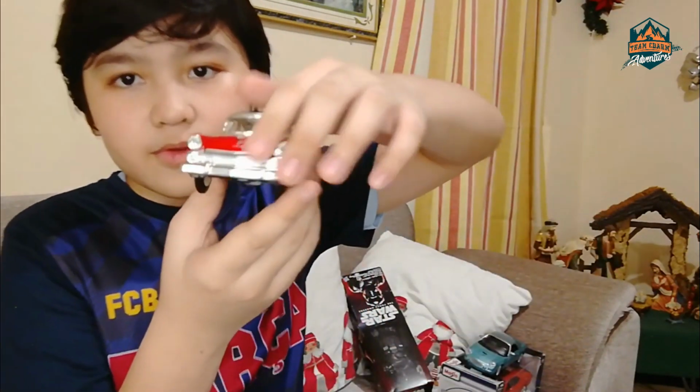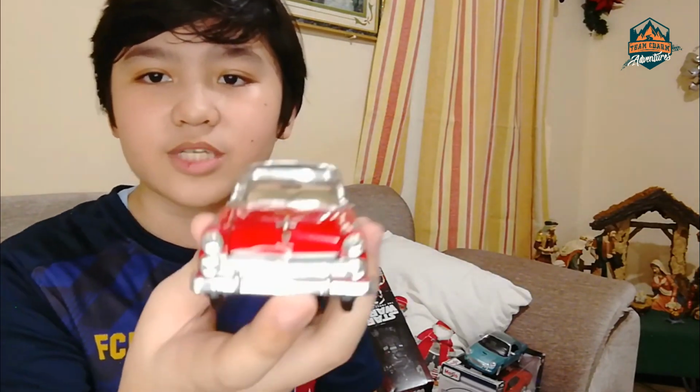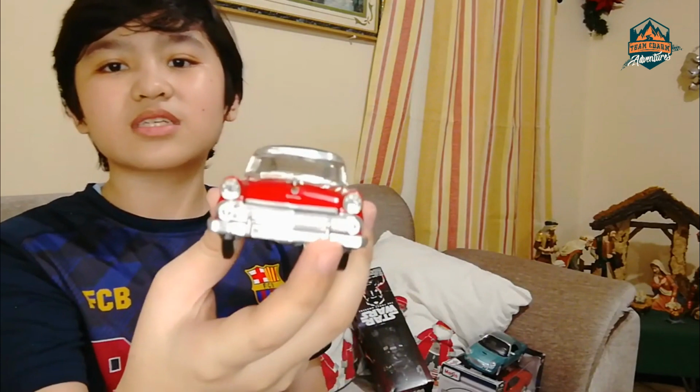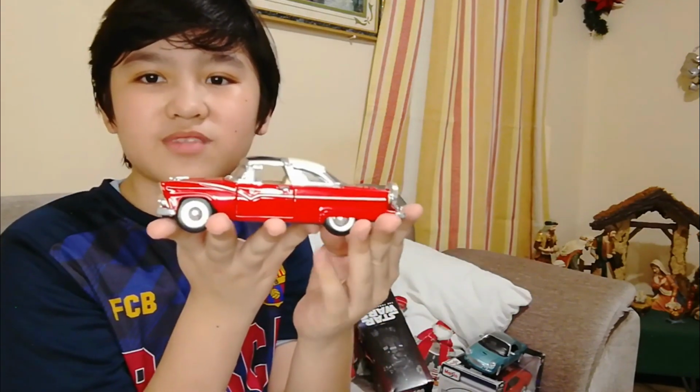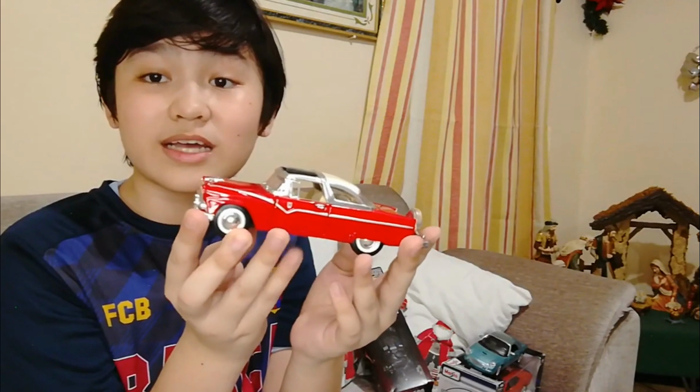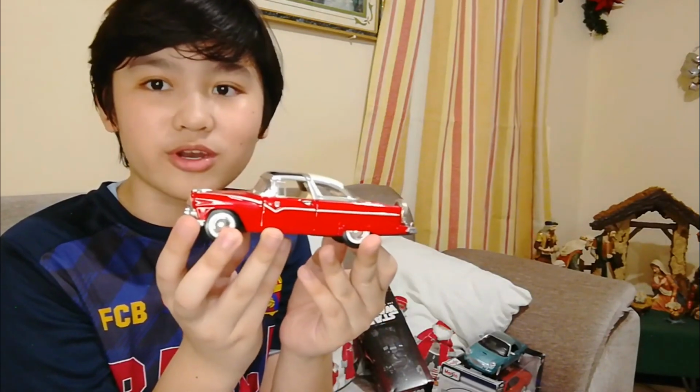So here's the front. Kind of reminds me of the 1957 Chevrolet Bel Air. Look at that. These cars have these real grills, and it's an iconic look for 50s cars. Kind of looks like a Chevy, but it's not. It's a Ford.